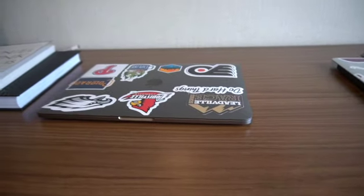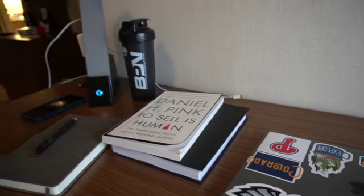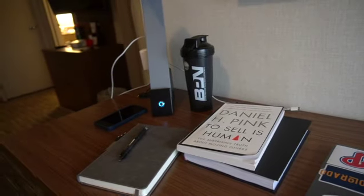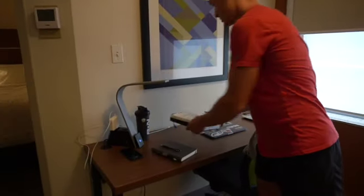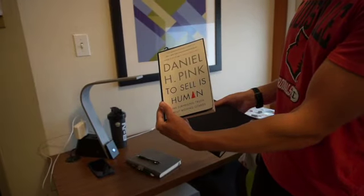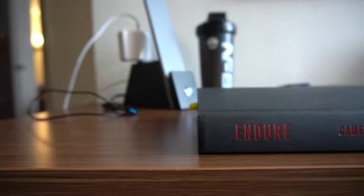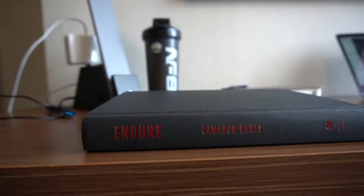So beyond nutrition, there are other ways that we can set ourselves up for success within our environment, the things that we do every day outside of running, which I try to really focus on, especially in the past week and a half of taper, really focusing in on things that I enjoy outside of running. So for example, I brought 2 books that I'm currently reading. To Sell Is Human by Daniel H. Pink, and Endure by Cameron Hanes.